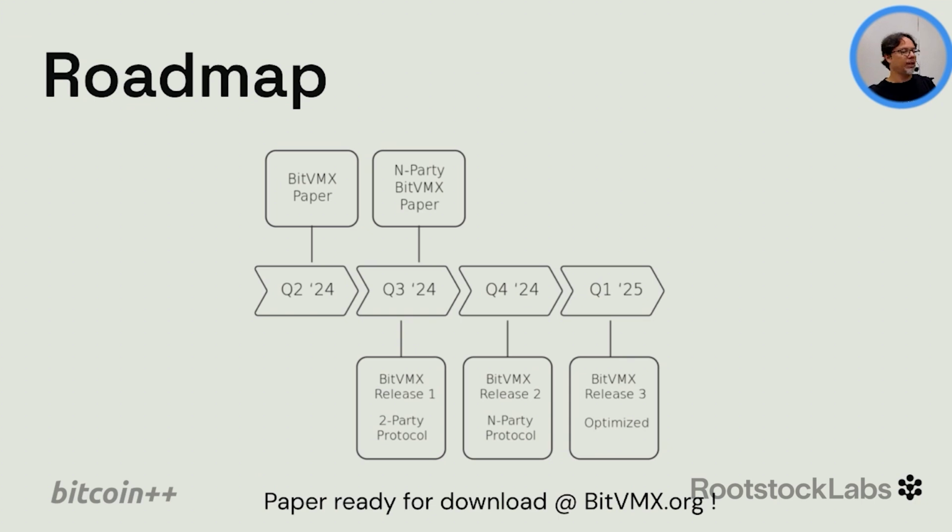We have a roadmap with the resources and the people we are working on this to finish it in 1 year. We've published the BitVMX paper. It's ready for you to download now on the BitVMX website. Please take a look and send us your comments, your new ideas. Please come and contribute to the Telegram channel. The next paper that we are already working on is about extending the two-party protocol to an n-party protocol. There are a lot of open questions and very interesting challenges in how to do that very efficiently, minimizing the security bonds. Then we will do a release of this code, and releases we will try to do on a periodic basis. But we plan to do a full release of the n-party protocol, and finally a last release with some optimizations by the end of the year.